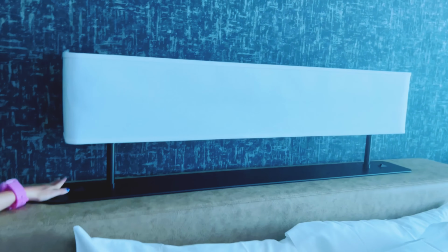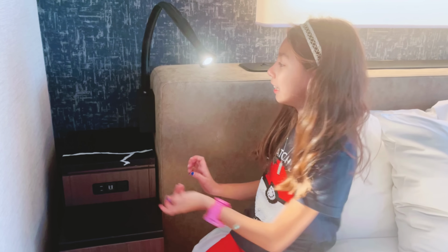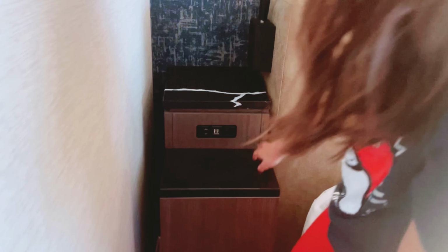Let me see. Is this how you turn on the light here? Ah, here you go. Look, Sky. You try it, this one. Come on, do it. The headlight. Wow. Wait, there's two lights. And this is like if you're reading the Bible over there in the other room. Light! Or any books, okay? And here is a charger, a charger for your phone when you go to sleep.